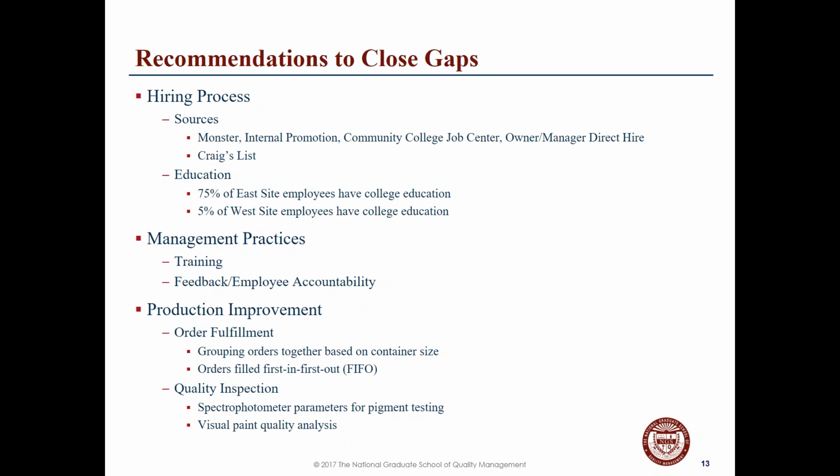Additionally, we can also see the big gap between the education levels between plants is also a major factor, with the majority of the West Side having high school experience versus some kind of college education. So we should be looking for quality personnel, maybe instead of looking for a quantity of individuals. We might want to look at some kind of college education within the hiring process.